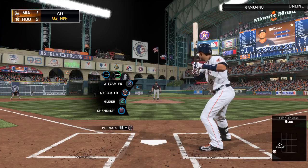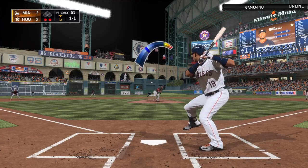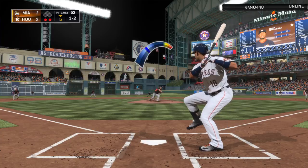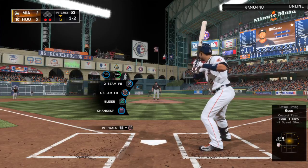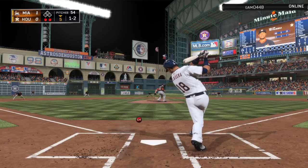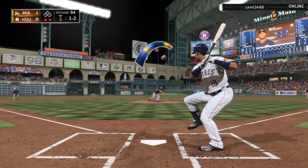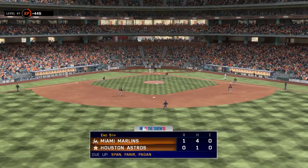Set up away with the changeup, but it's 1-1. Foul right at the plate. The count moves now to 1-2. Chop foul at the plate, and we'll do it again. Fought off at the plate. Ready on 1-2. And he struck him out, his 7th of the ball game, and that ends the inning.